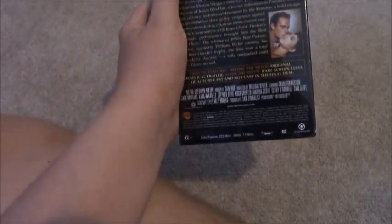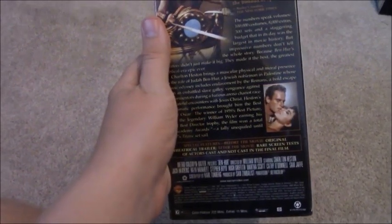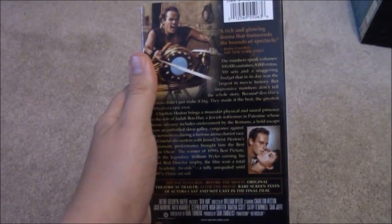But I'll probably keep both this and the Screen Epics print just for collecting reasons, because I like having multiple different releases of these bigger classic movies. And of course, the original Ben-Hur is a classic film, a lot better than that crappy remake from a couple of years ago.